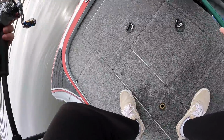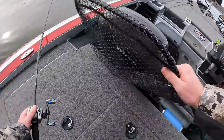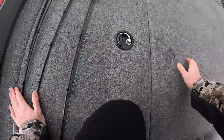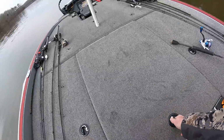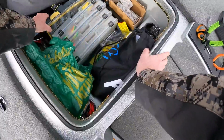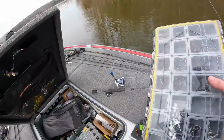Let me go ahead and grab my net right here so I have this on standby. I do not want that to happen again. I think I'm gonna go ahead and grab, oh gosh, I just slipped. What I was trying to say is that I'm gonna go ahead and slide in here and grab another jig head really quick. I don't trust this one.